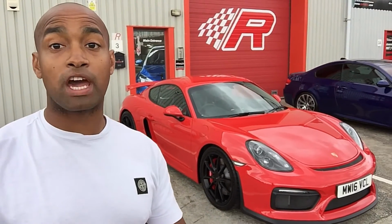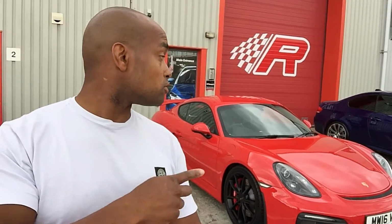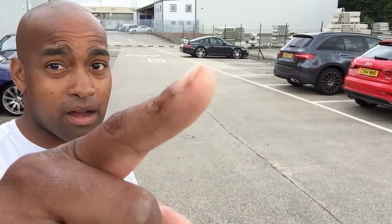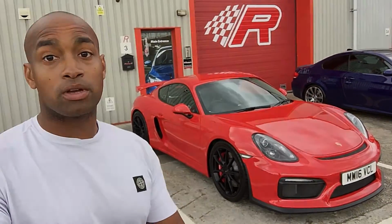As you can see, it's a Porsche Cayman GT4, it's a 3.8 litre naturally aspirated DFI engine. It's running 385 horsepower from factory, so it's pretty good power. We did just have a run back, so Mark was in his car and I was in my Porsche 911, which is just there in the background. If you can see, there's my finger, there's my car. So we're going to do a quick walk around the vehicle. I'll take you inside and we'll have a quick look.